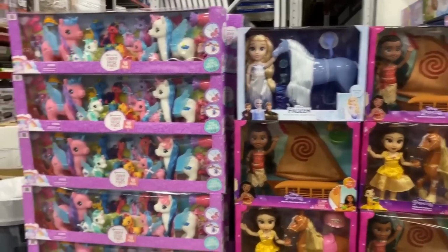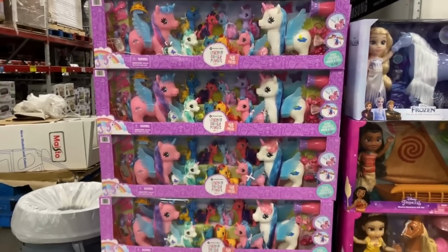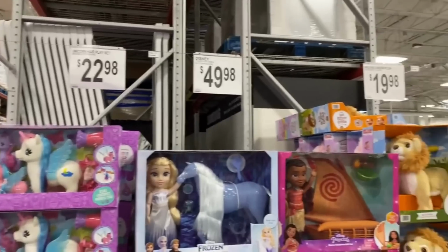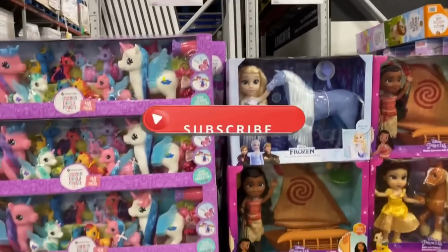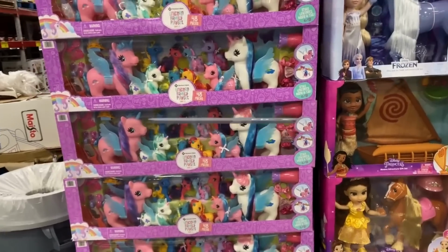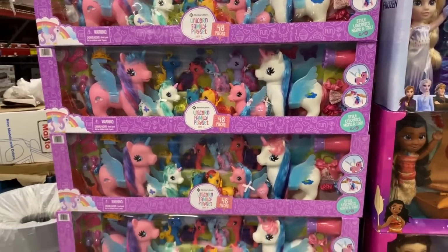Okay, the unicorn hair play set. It is $22.98. Yes, here are the prices. So cute. And this unicorn family play set, there are 48 pieces.